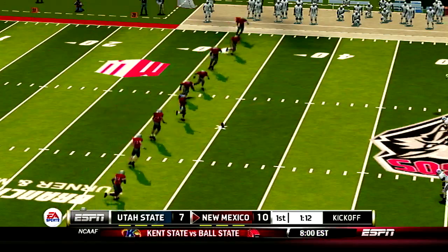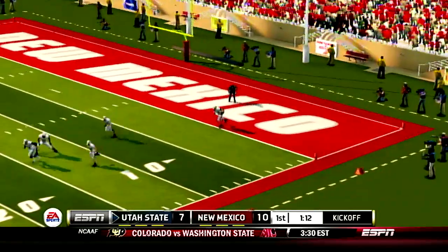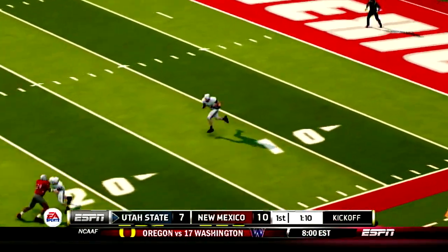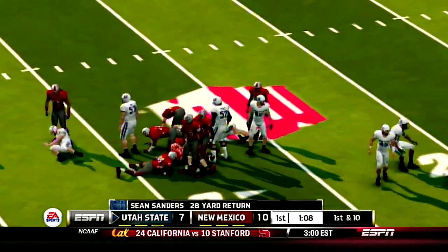All lined up and ready for the kickoff. He kicks it off, and he got all of that one. He's to the 20. Brought down at the 27-yard line.